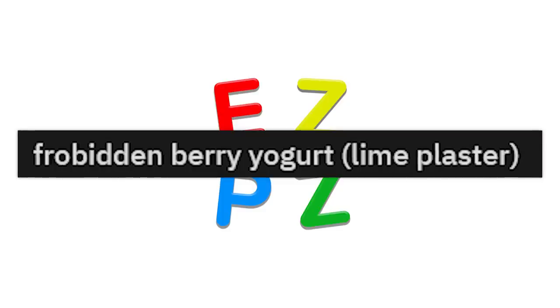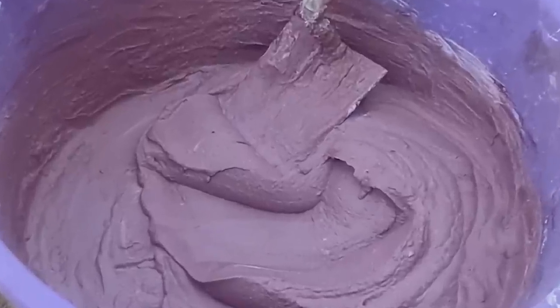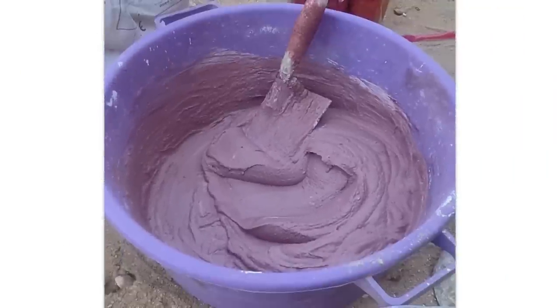Forbidden berry yogurt, lime plaster. Lime? Limes aren't purple. This is ube plaster. This is taro plaster.